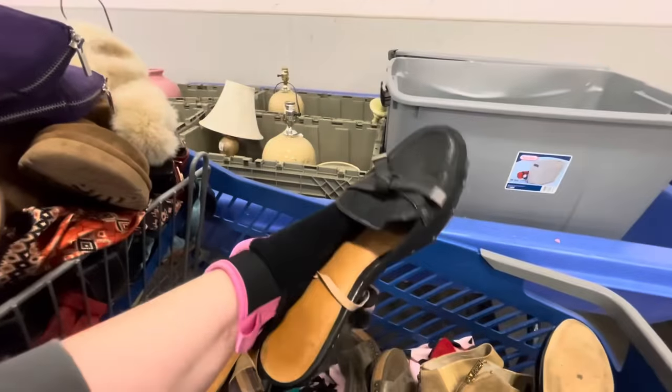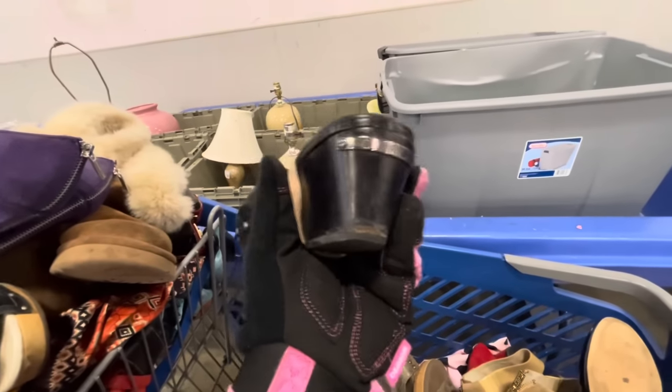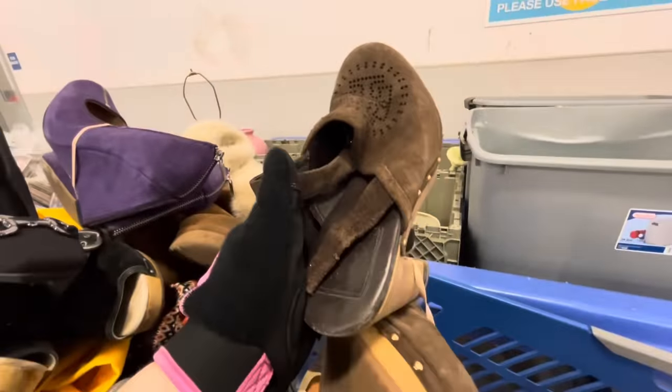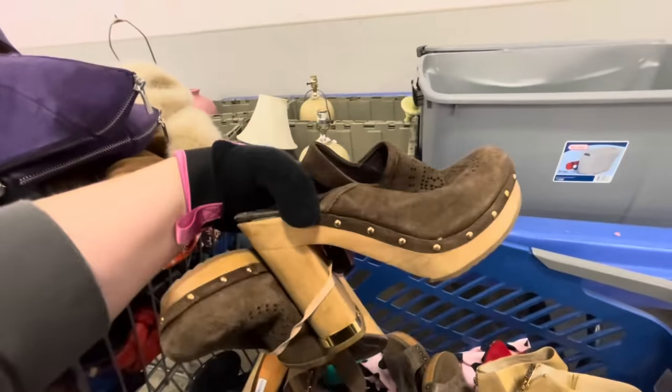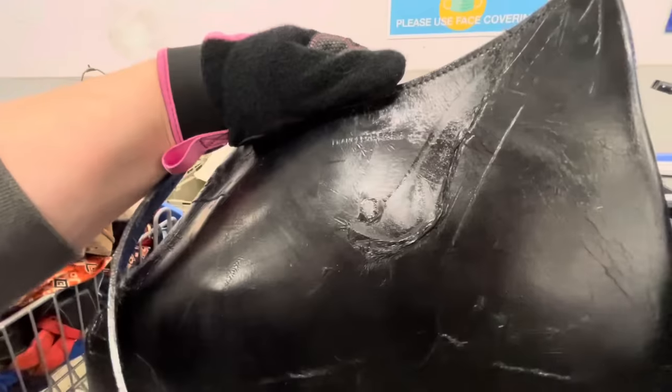A pair of Coach little clog studded, like a little tiny heel. It says Coach on the back. Some rub. A pair of suede Tory Burch clog. Oh my gosh, these are adorable. I did not get to look this up, but it is Francisco Biazia. So that'll be a surprise because I'm just gonna get it.